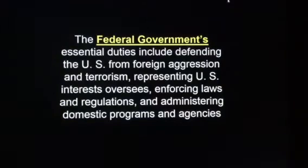Lesson 33, the Federal Bureaucracy. The federal government's essential duties include defending the United States from foreign aggression and terrorism, representing the United States' interests overseas, enforcing laws and regulations, and administering domestic programs and agencies.